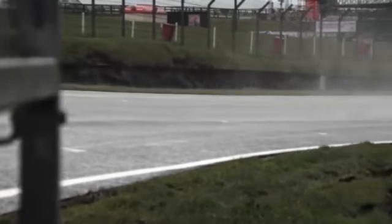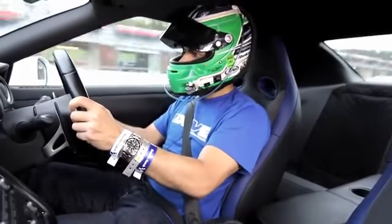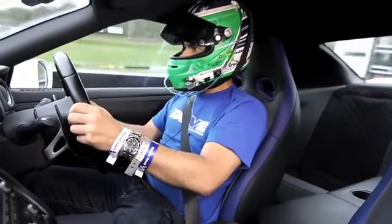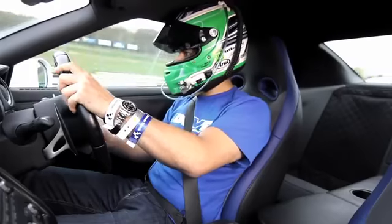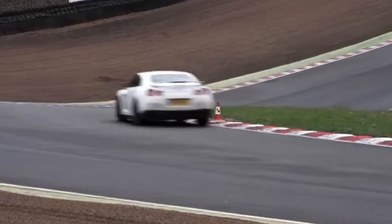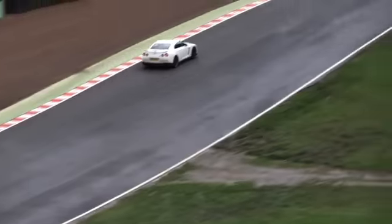Putting it on the main straight. 127 before I feel I have to brake. Turning into Paddock Hill. I love this corner. Look at it just cascade away from me. Ooh, car feels big. Yellow lights on the dashboard. Oversteer in the middle there.